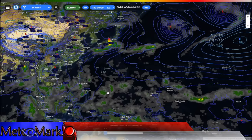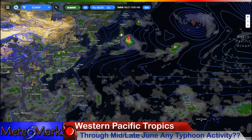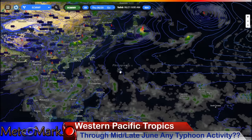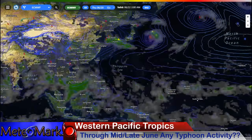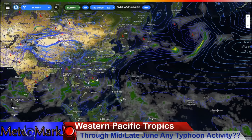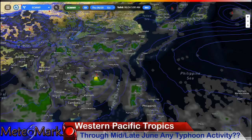So for the Western Pacific, I just haven't had anything to talk about out here other than monsoon moisture. This is an interesting little low. It's not really little, but it's right around Japan. But it's a synoptic low at this point. It's got a lot of monsoon moisture. There is this feature here, though, over here in the South China Sea towards the 23rd that it's been on my radar for a little bit.